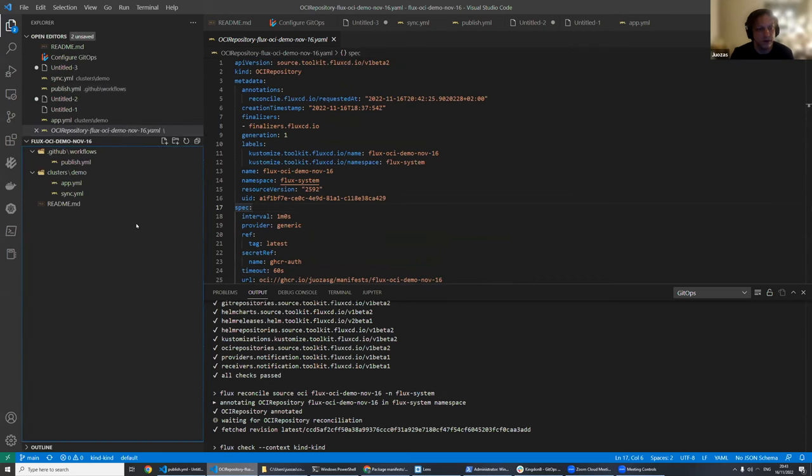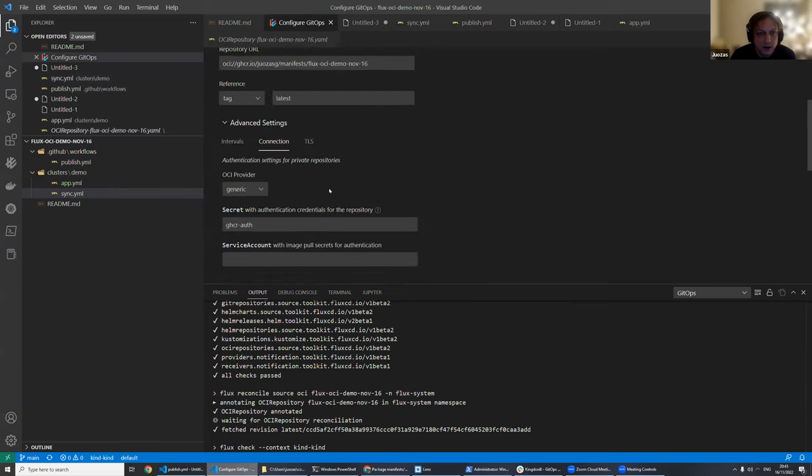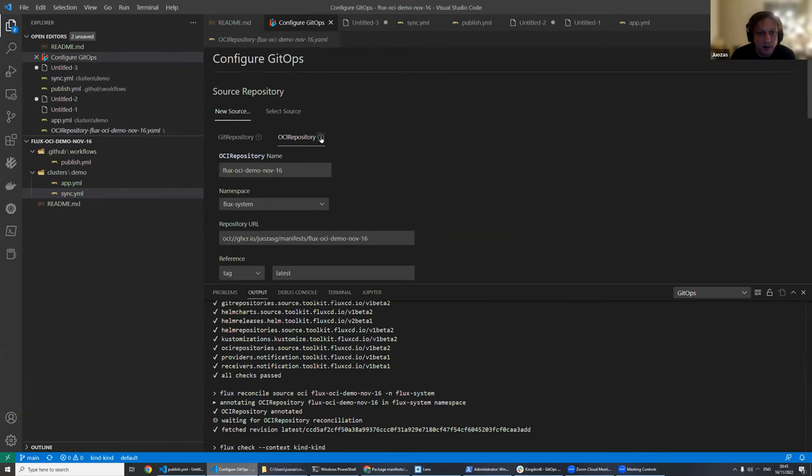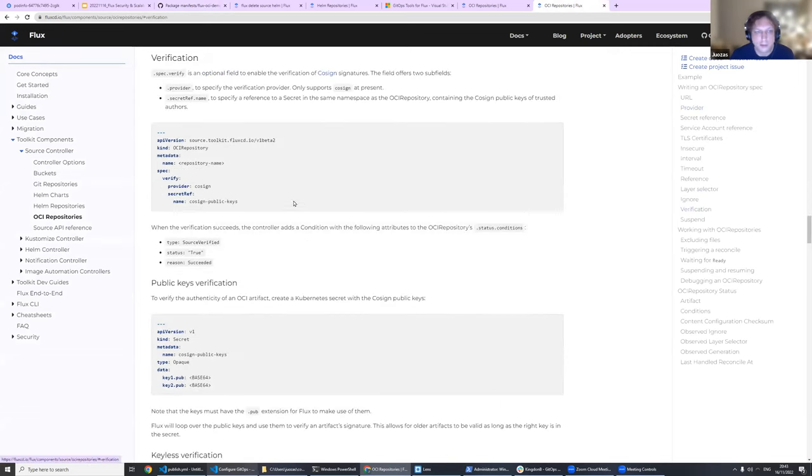So we can now use GitOps for this. We want to update this OCI repository in Flux, and we want it to sign, but I've forgotten how to do that. So we're going to go here, go to OCI repository, open the docs, and find verification. If we want something to be verified with cosign, we just need to add this to the spec. So we will do that.